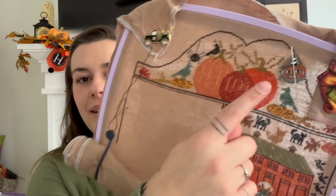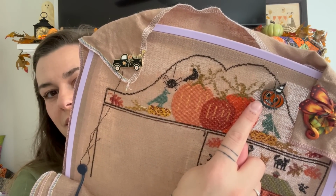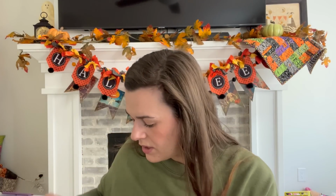I'll show you later, but I made this needle minder. He's so cute. I think he's perfect for my Teresa Kogut Halloween one, yeah? Okay.